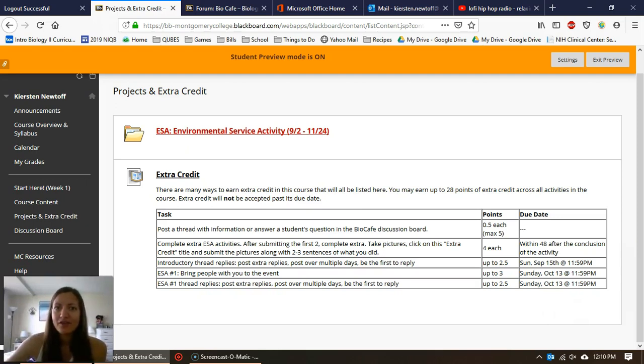Some of these due dates are the same as the assignment they're related to. So for your first ESA, if you bring people with you to the event, well, your first ESA is due on October 13th. You need to turn in the extra credit, or in this case, tell me that you brought people with you, just in your assignment itself. This is not something you're going to submit in extra credit. It's just when you submit the assignment, I will see if there was any extra credit that you completed in that assignment.